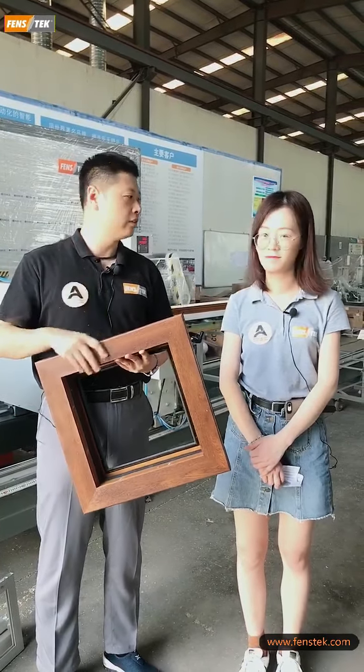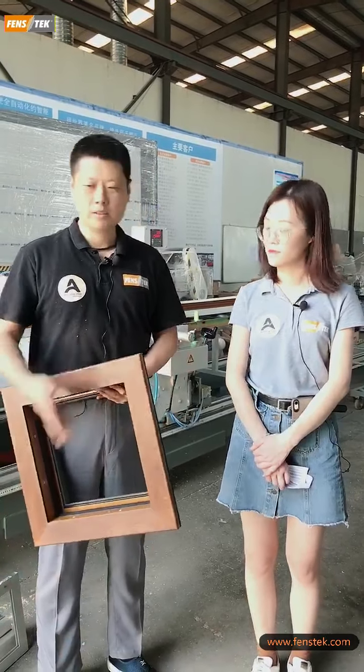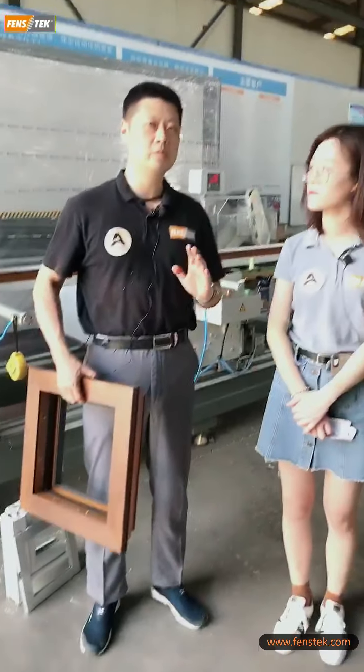Minimum starting from $400 per square meter. Of course, the profit rate will be much higher than the low quality windows. This is the reason why we strongly recommend our customers go high end, stay with your quality, build up your name, and then you will get your profit.